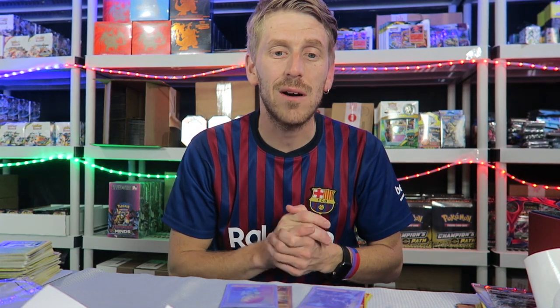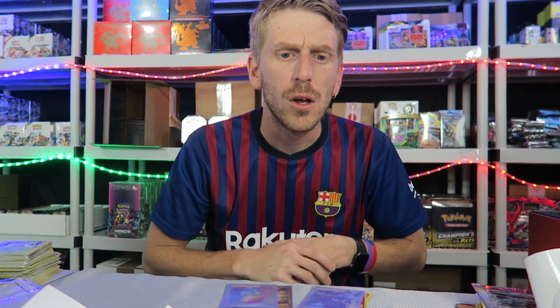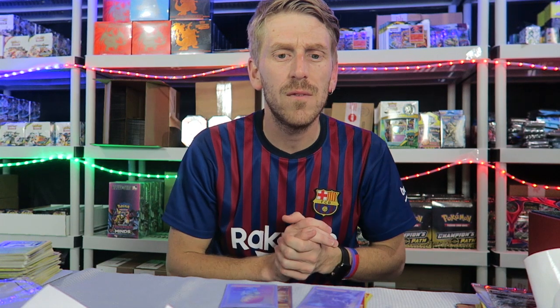Zarude V, the full art, is $18. Pokemon Center Lady, $18. Togekiss V is selling for $15. Colossal VMAX is $12. Galarian Darmanitan is $12. Galarian Farfetch'd is $12. Or Sirfetch'd is $12. Drapion V is $11. Talonflame V is $10.